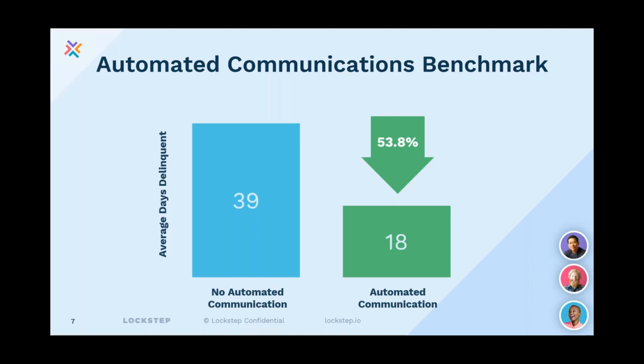And when we compared pre and post implementation of automation, we looked at companies not using the automation, and the average ADD was 39. But with the automated communications enabled, the average days delinquent dropped to 18, which is over a 53% improvement. And our customers found that communication is a critical success factor, and automation was a big part of that.